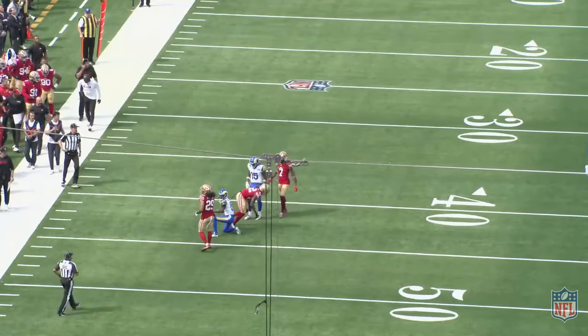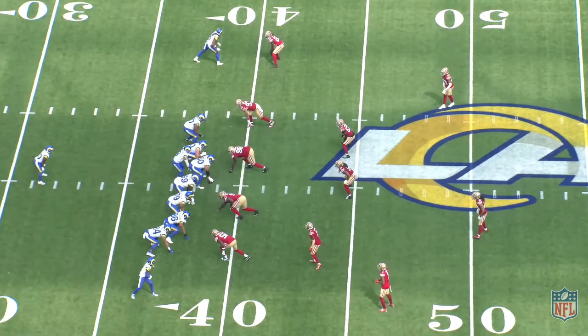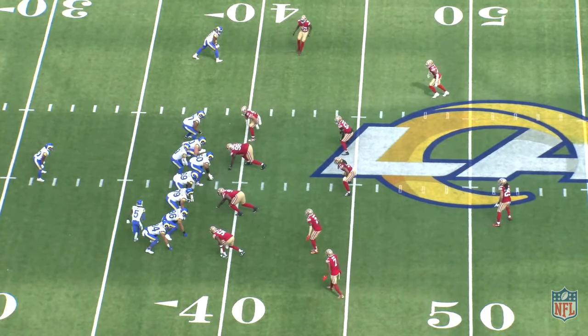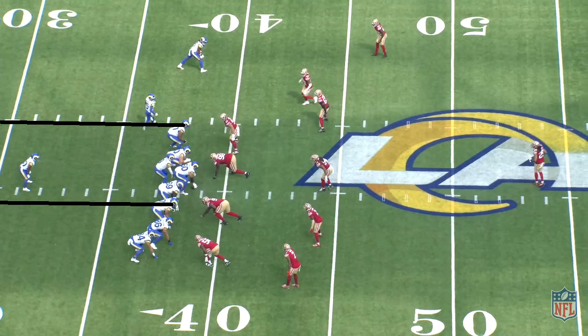LA knows they need to build off of that play. We're about halfway through the 2nd quarter and they still haven't scored. They've got to get it going. And I'm going to show you guys where the tackle box is. Now, some of you will know where I'm going with this, but just go ahead and remember where these lines are, you know, in your mind here, because Malik Collins gets off a great pass rush.